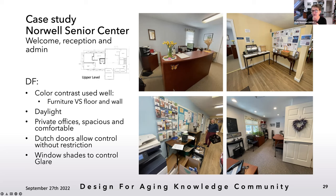But there are some dementia-friendly features, as Philippe talked about before. There is a very clear distinction between the floor with the white base and the different color of the walls. So that really works well. The private office is very spacious and comfortable.